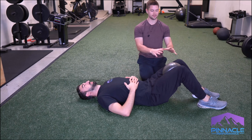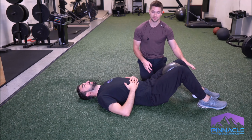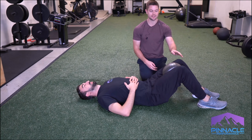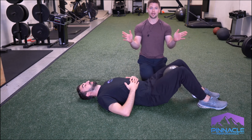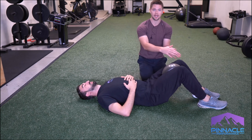Setup for this, we're in this A-frame position with our feet flat on the ground, the whole foot flat on both sides. And we have a ball that allows our knees to stay in line with our toes and our hips. It's not too wide, shoving our knees out, not too narrow, getting our knees to cave in. It should be keeping it in line with both the hips and the knees.